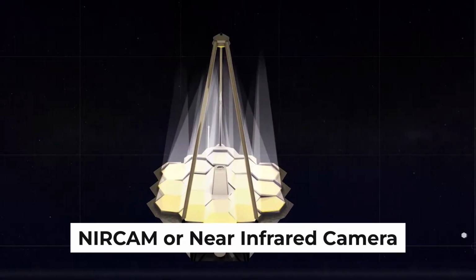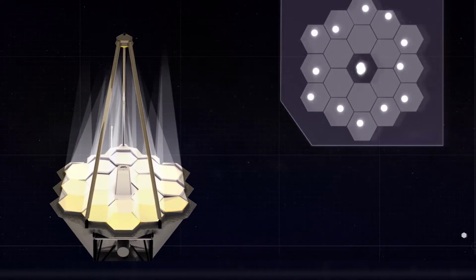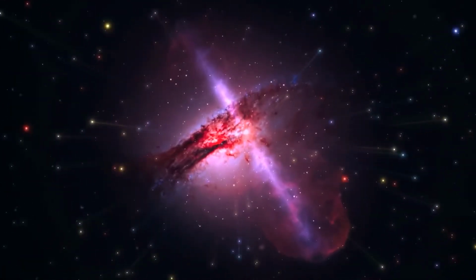NIRCam, or Near-Infrared Camera, is Webb's principal eyes for seeing infrared ranges beyond what our eyes can see. It also has a coronagraph, which can filter off light from stars so that planets may be found directly.